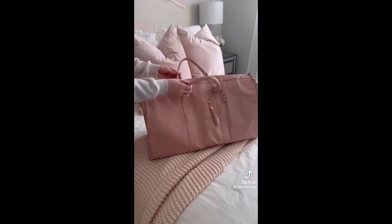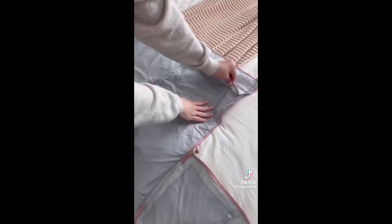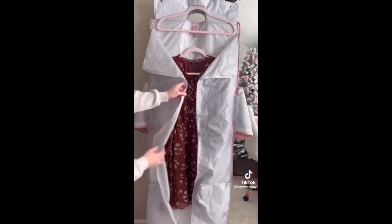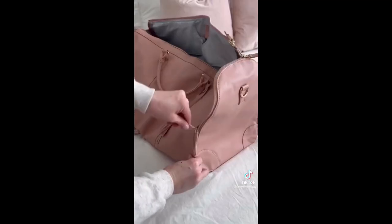Next is this duffel bag that has a hidden garment bag inside. You can hang clothing like a dress for a wedding or a suit for a meeting, keeping them safe and separate from the rest of your belongings. Once the garment is secure, it's easy to reassemble all the zipper sides. There's still plenty of room left over for storing other items in the main section of the bag.